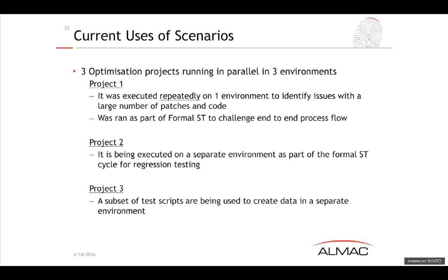Project 3, we use a subset of the test scripts to create data within the environment, so we're able to pump data into the environment with different scenarios, allowing the guys doing the exploratory testing or the manual testing to consume that data. So we were able to find out what their data requirements were, pump that data in the night before, allow them to utilize that the next day, and then carry out that process again nightly, to allow them to have enough test data to proceed.